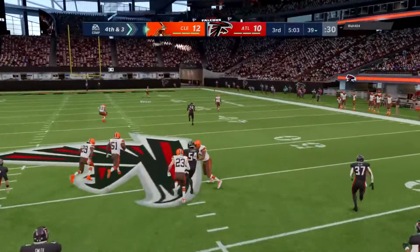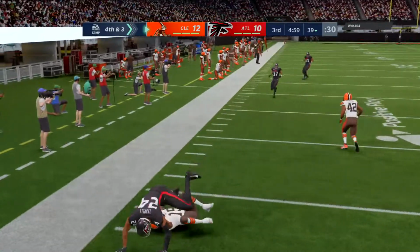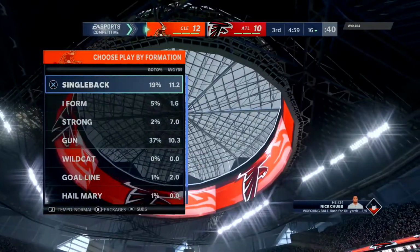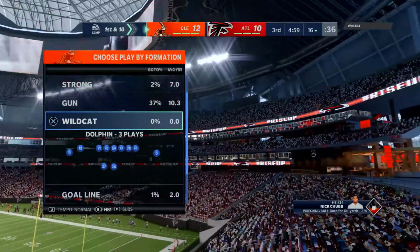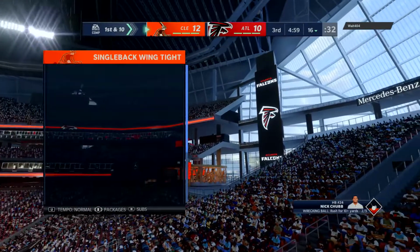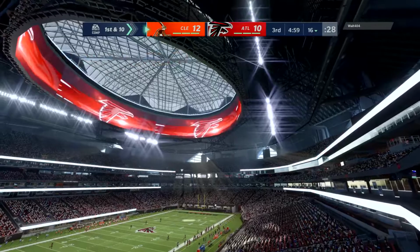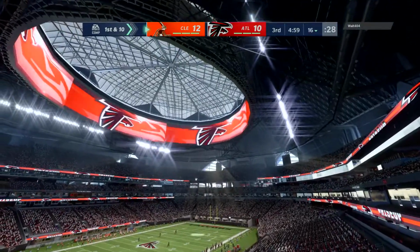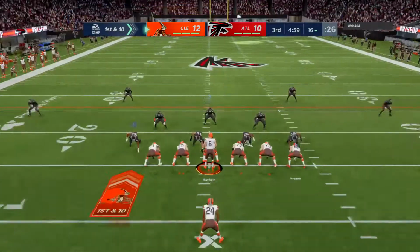On is the punt team now as this one's sent away. Call that a 45-yard punt, just 2 yards there on the return. And the Browns will take over, 1st and 10, their own 16-yard line. The Browns drive about to get started.